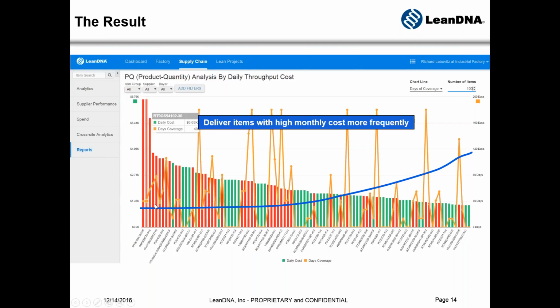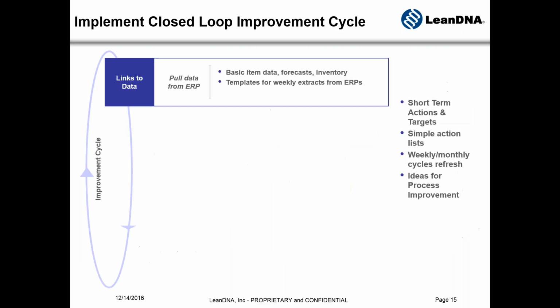So the goal is to get these coming in very frequently and these on the far right coming in less frequently. And that's a quick win that, again, I would say 8 out of 10 companies are not managing these types of policies well on a day-to-day basis.